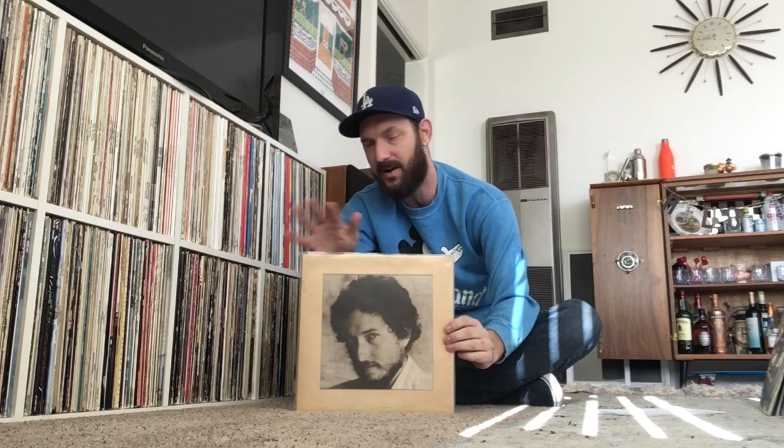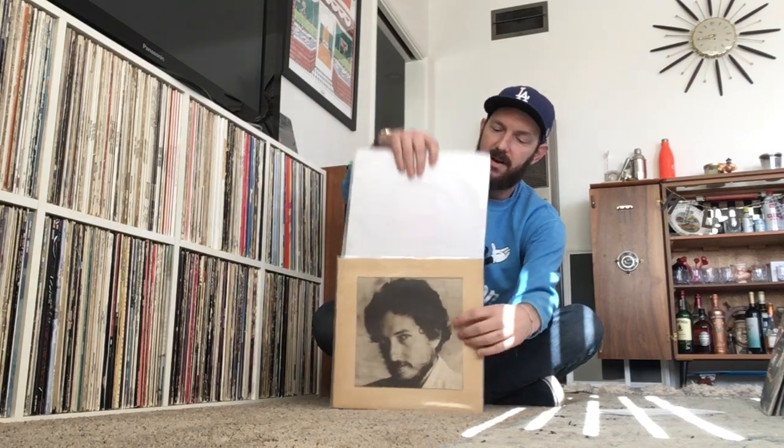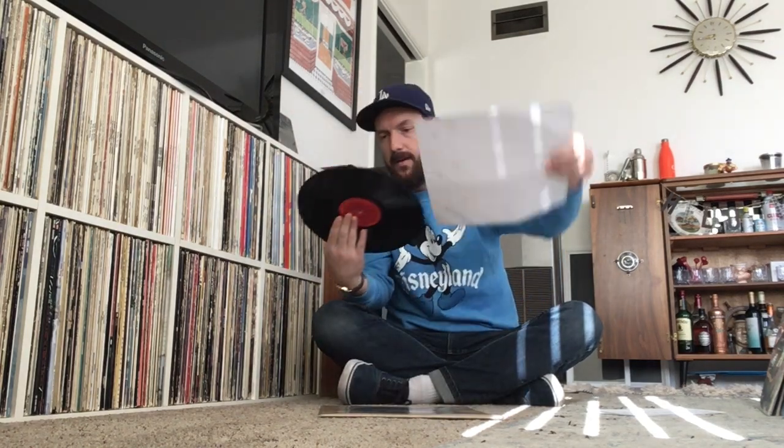But this is the album he released right after Self-Portrait, and he lost that voice. He sings back in his normal kind of Dylan voice, and it has a bunch of really great songs on this album, like If Not For You, and a song that they used in The Big Lebowski called The Man in Me. Just a bunch of really great songs, and this is a very early pressing on the Columbia label, which I'll show you, and it's in really excellent shape. So if you're looking to check out New Morning, this is the pressing for you.